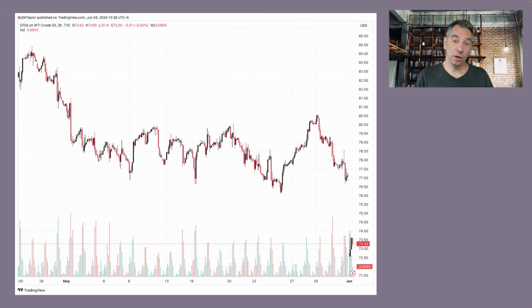Here's a good look at oil. As you can see, it was trading about 80.50 going into the weekend, and the past 3 days it has been selling off. This is the 4-hour bar chart on oil, and WTI, West Texas. This, as I said, for me, says that the market, those savvy players, are seeing the numbers outside of what the broader stock market is staring at.